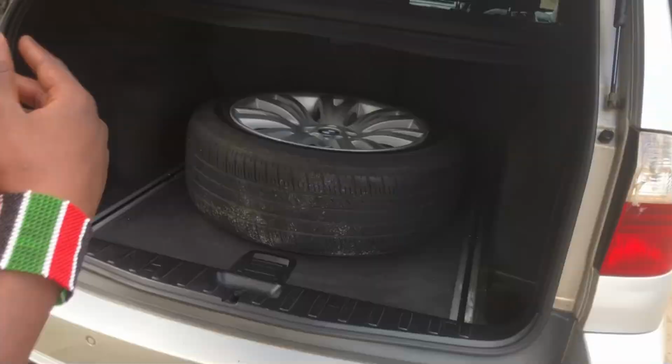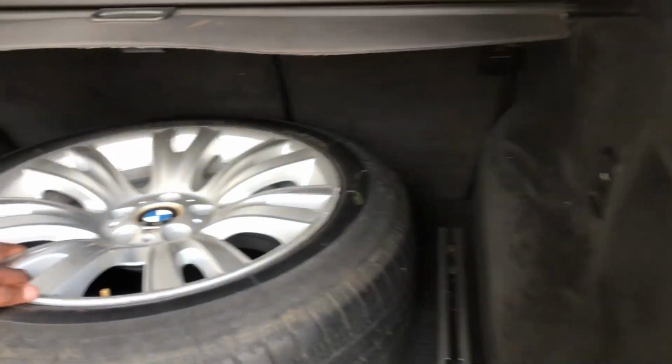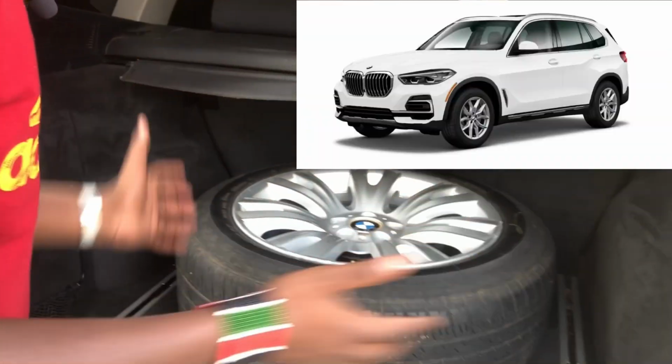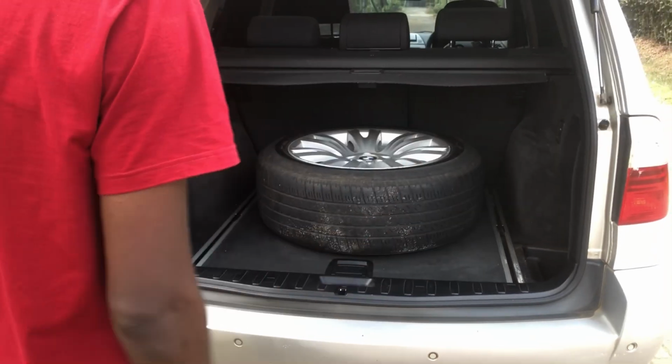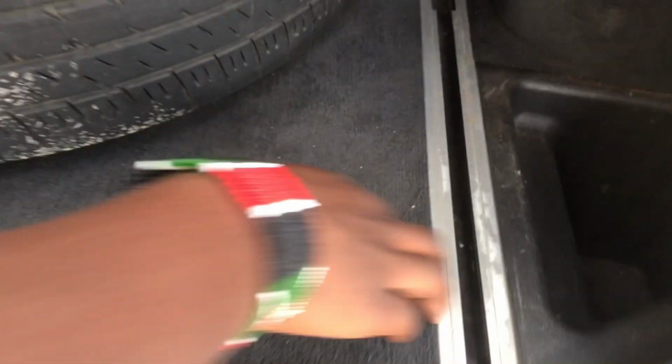So on the boot here, we have a spare wheel here, but it's normally under the car. The boot is quite spacious. This is the X3, the smaller version of the X5. Nothing much in the boot, but the space is quite spacious enough. We have these running rails here for you to hook up your things here and your shopping.